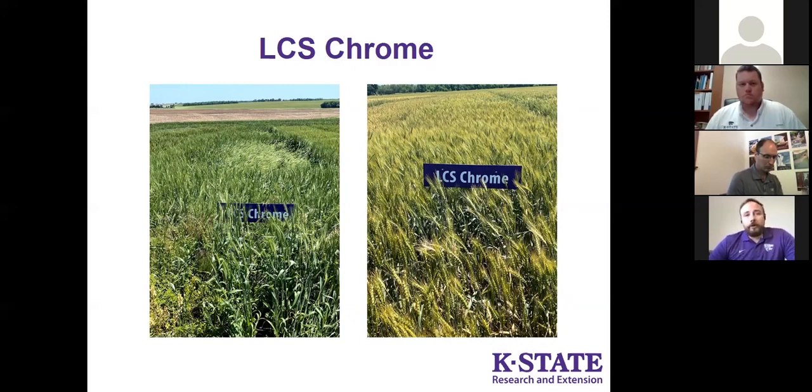Again, kind of getting caught on the heat, right? I mean, when other varieties might be already finishing grain fill, this one might still be in the middle of that grain filling period, and so might get caught in the heat. And again, that heat stress might hurt yields towards later in the season there. But Eric, Chrome has been one that has done quite well as far as disease goes, correct, over the years?